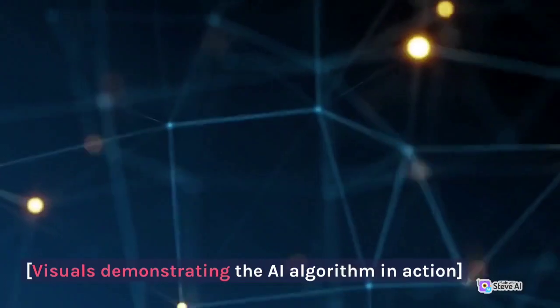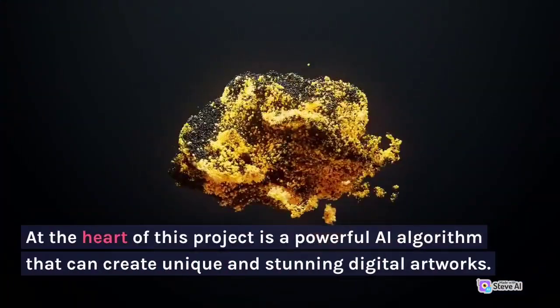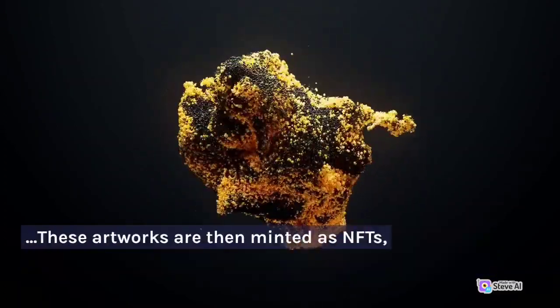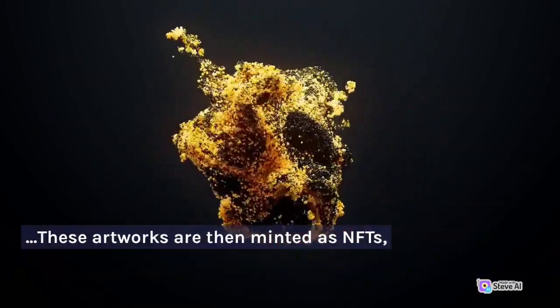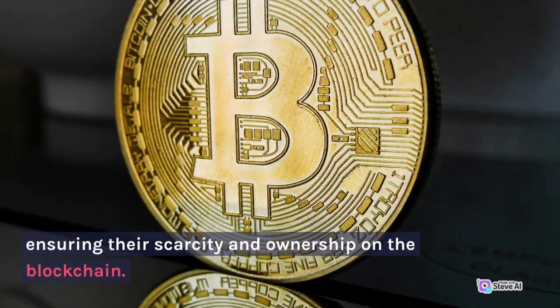Visuals demonstrating the AI algorithm in action. At the heart of this project is a powerful AI algorithm that can create unique and stunning digital artworks. These artworks are then minted as NFTs, ensuring their scarcity and ownership on the blockchain.